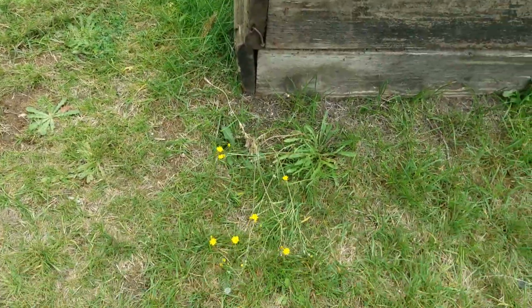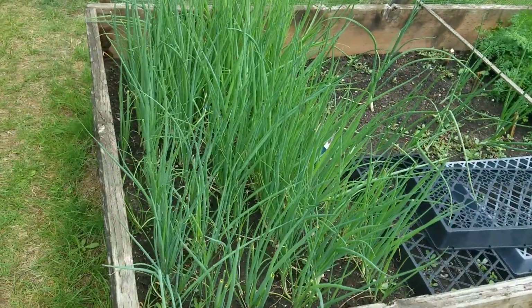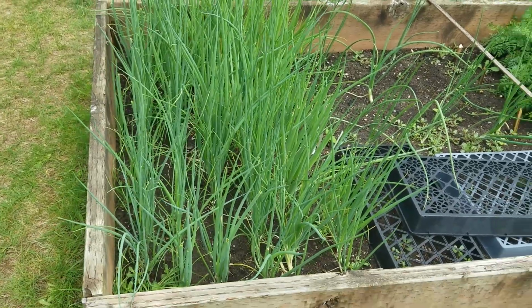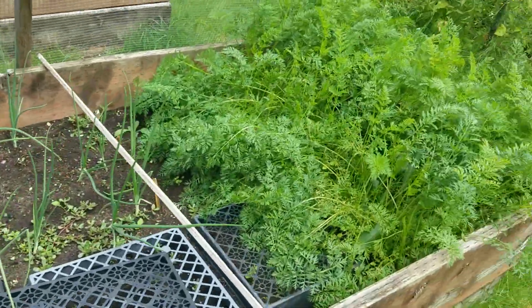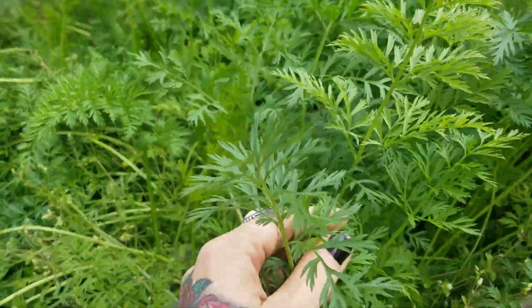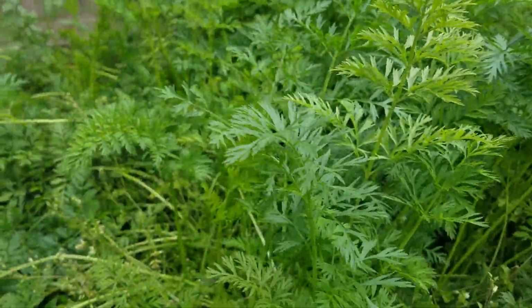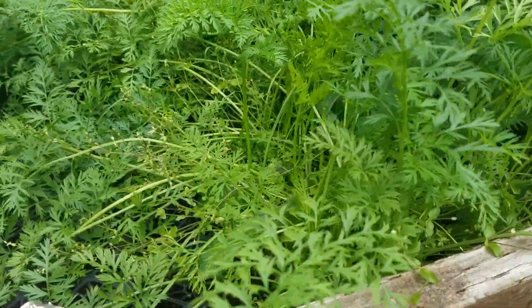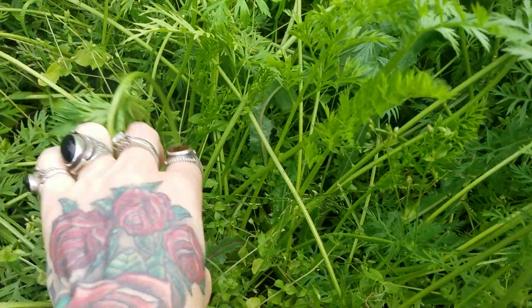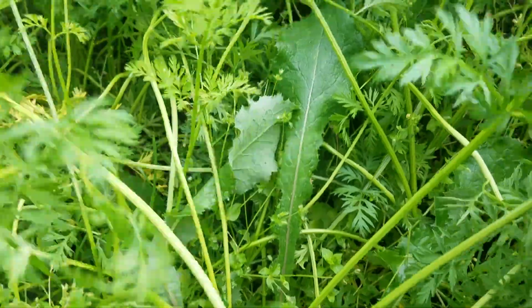Oh look, dandelions, magical. Over here, we have bigger green onions, or scallions. And then, can you guess what these are? Do you guys know what these are? The tops are edible. They are carrots. And let's see if there's one that I can pull. Yeah, right here. Nope.